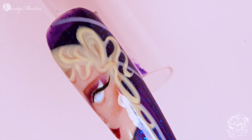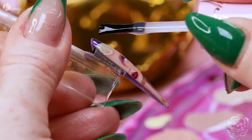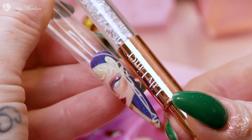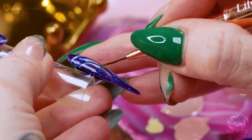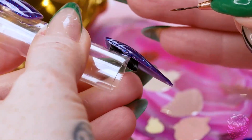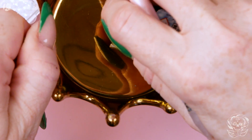I love that. Oh, I love it. It's so good. And even the glitter looks great, Matt. Right, so what we're going to do quickly is get a bit of matte, and go into some sections of these nails and make them matte. Right, bling time. Bling-tastic. Going to use the Crystal Totalis.